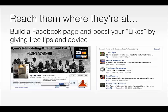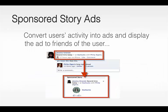You can see here this Ryan's Remodeling Kitchen and Bath. They do a great job. It's a great Facebook page, and they're on there interacting with people. You can see here they're actually getting deals through this, right? Somebody is posting, I have a room upstairs that needs to be turned into a, so there's opportunities on here to really interact with people and build a community and find new business. So you want to reach them where they're at.